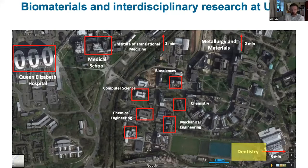Although our core work is around the use of materials in dentistry, obviously material science is a multidisciplinary field. So we collaborate with many different departments within the university, and these are just some examples here, and we're very close to those. We also have strong collaborative links with other medical departments, the QE hospital and the medical school itself.